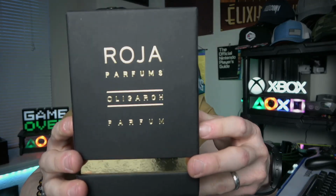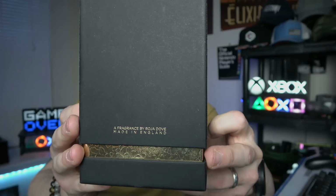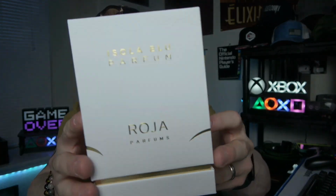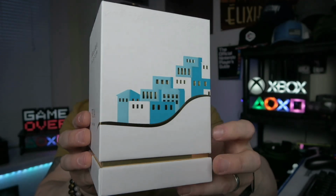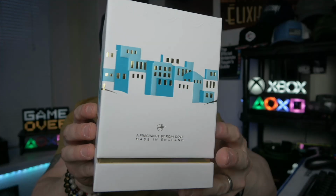So let's look at the key differences from the packaging. So this is Oligarch Parfum. This was the packaging. Their standard issue stuff. I mean, this isn't some brand new packaging that they didn't have before. And this is Isola Blu. Totally different. Much more tropical islands type of vibe.